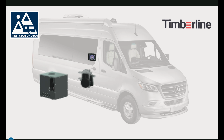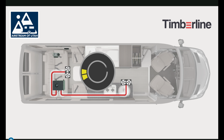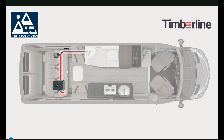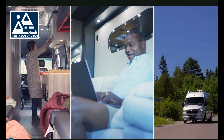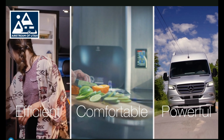The Timberline 2.0 system heats a glycol solution, which is silently circulated throughout the interior of the living space through quiet air handlers that provide soft radiant heat. The glycol is also circulated through an instantaneous water heat exchanger, which provides continuous hot water to both the shower and kitchen. Because the E1 package is powered by either diesel or electric, it provides the convenience and comfort you expect whether boondocking or while plugged into a power source.